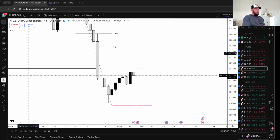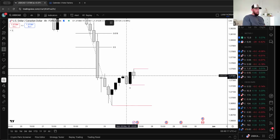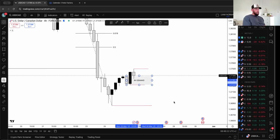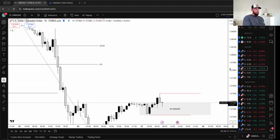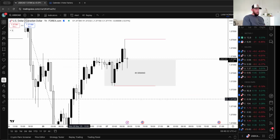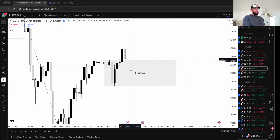And this is where we are reacting from. Exactly the same scenario as the US dollar. That's my 4 hour demand. If I want to refine it and make it a little bit more clean, I kind of see it better on the 1 hour, where you can see the range a bit better. So you can see higher high, higher low, higher high, higher low, higher high, higher low, higher high. Pretty easy. And we're reacting from this demand area right now.